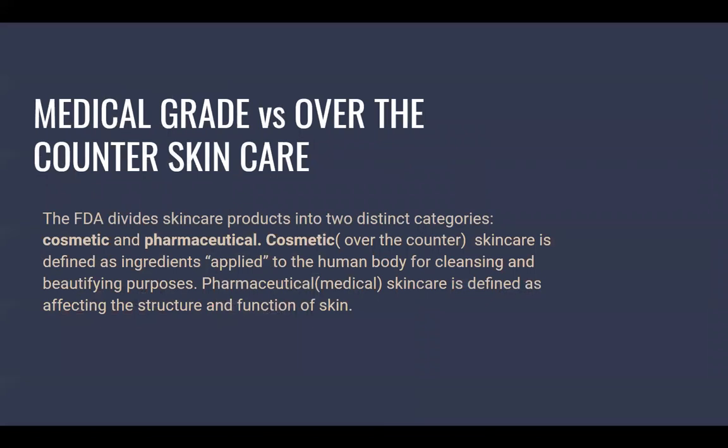All right, so going into medical grade skincare versus over-the-counter skincare. A very simple definition between the two is the FDA divides skincare products into two distinct categories, cosmetic and pharmaceutical. Cosmetic is over-the-counter skincare that is defined as ingredients applied to the human body for cleansing and beautifying purposes. Pharmaceutical, medical grade skincare, which we sell here at LUX, is defined as affecting the structure and the function of the skin. So really having the ability with medical grade skincare to change the composition of the skin.